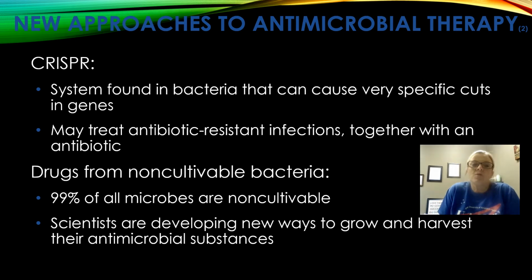CRISPR is also another really good approach. This uses palindromes, kind of similar to restriction enzymes. And so this is another area that we have found in bacteria that can actually cause a specific cut in a gene. And this is going to be able to help us to assist in overcoming antibiotic resistance. We could actually destroy and cut out those genes that cause resistance, okay?